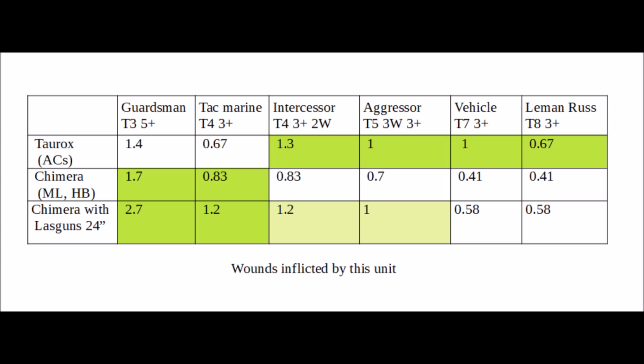So first of all, unsurprisingly against standard guardsmen, the Chimera wins out a bit. More shots from the multi-laser and heavy bolter just chew through guard that bit more efficiently than twin autocannons. And this really goes to the next level entirely if you're going to factor lasguns into the equation, when the Chimera is killing on average about 3 per turn, or it might be almost 4 a turn if they're within 12-inch range.